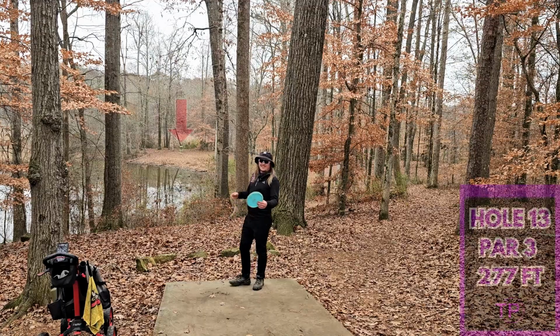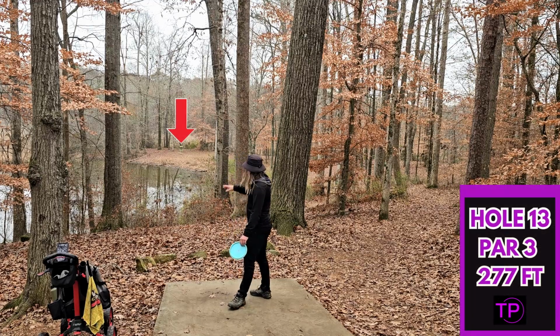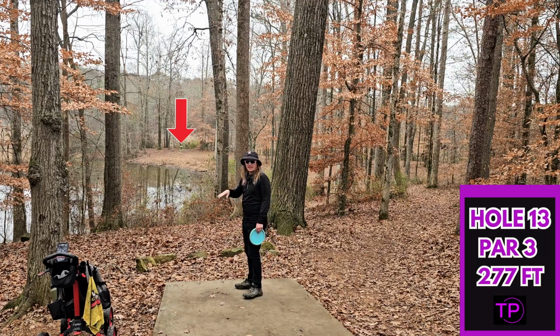Hole 13, 277 feet. And as you can see, our first real water hazard. And this is a scary shot, especially with these limbs just kind of hanging down, making the ceiling quite a bit lower. Now that water, I would say, is more just muck. I would not want to go in there, but we are going to go for it.